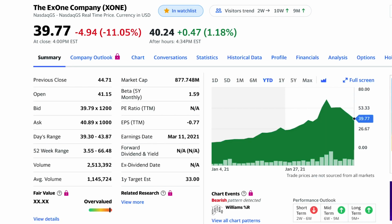So zooming in a bit at the year-to-date chart, we can see that at the very start of the year, XOne was only trading around $9. And in the past month or so, it's seen an amazing run all the way to a high on February 9th of $64. And from the all-time high to where it's at right now, that's a 38% drop.